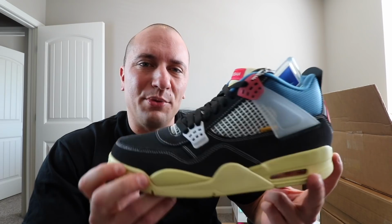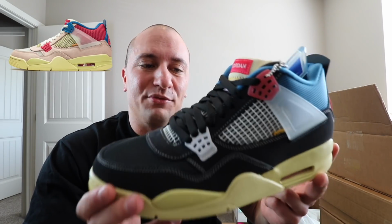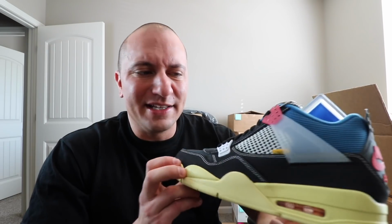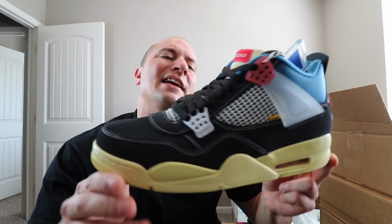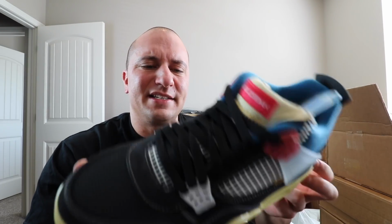I don't know if any bots actually worked that day, but I was so shocked that I was able to get these. Looking back now, I wish I would have gone for the guavas, but I wanted this particular colorway because I really wanted to see it in person. But now that I have it, I think I actually would have worn the guavas, just because this one, although it is my size, I just can't see myself wearing it. I think it's super cool, but it's more of a trophy piece for me. It's not really something I think I would wear.